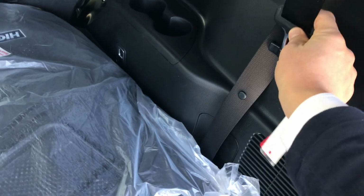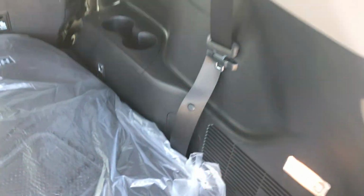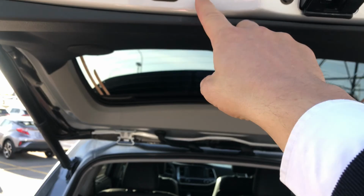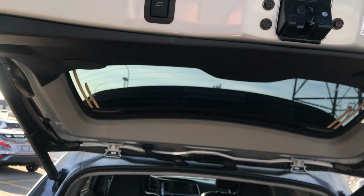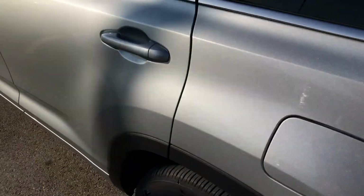A lot of things that Toyota does nice. I like right here. I press that, put this guy in there, and it'll keep these seat belts from rattling around while you're driving. Super nice. And then of course I got the button right here to shut this. We'll jump into the passenger seats, the driver's seat, or rear seats.